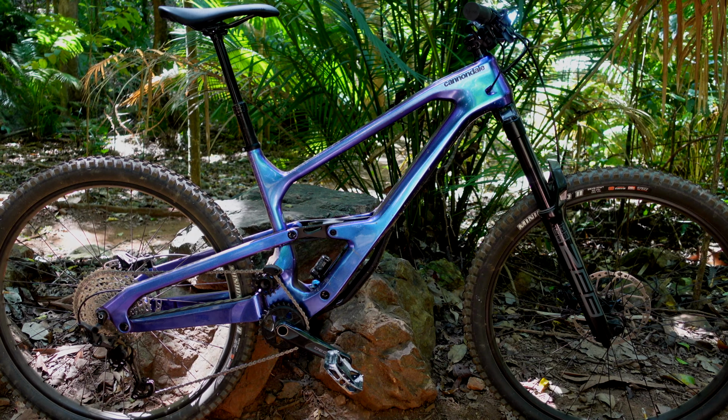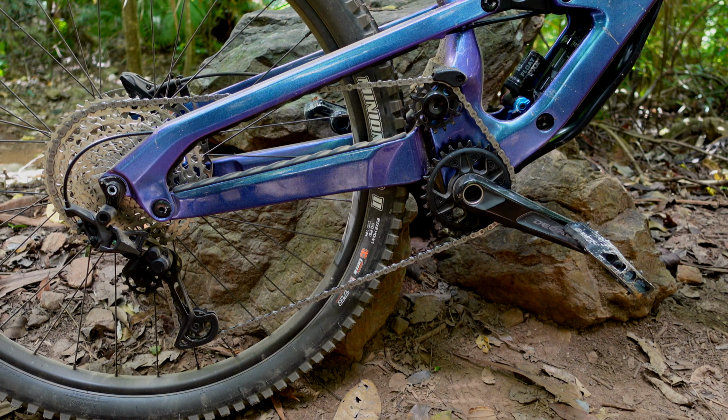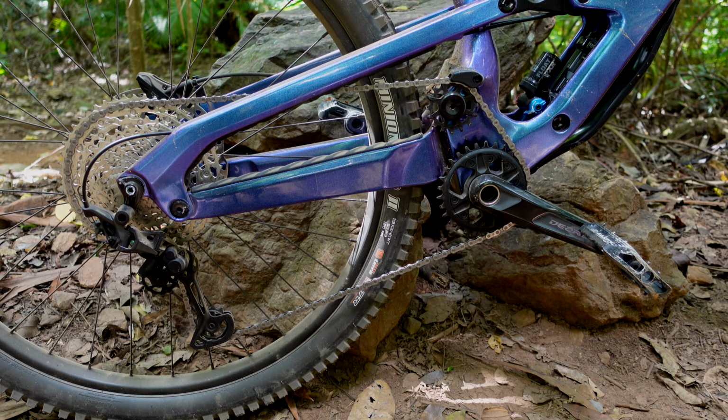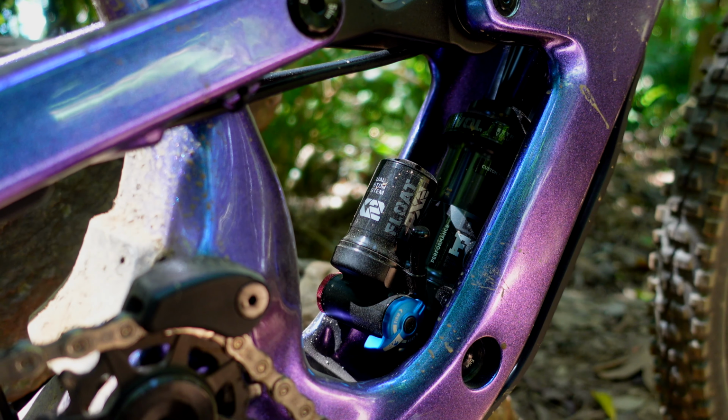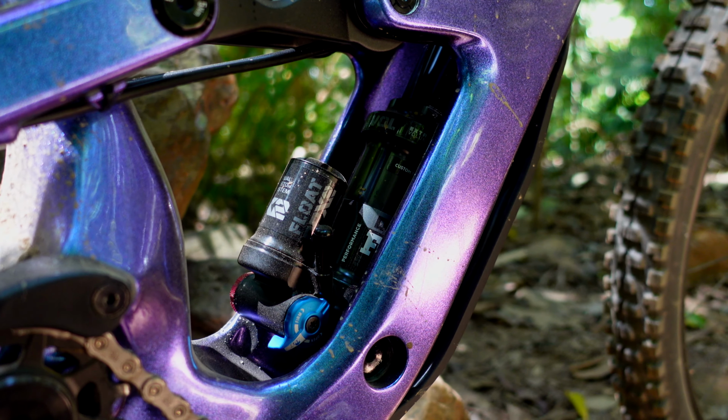Now, they have done away with the single pivot cantilever beam style and gone for a four-bar linkage or a Horst link, coupled with a idler pulley. They've also used a thing that they call the gravity cavity, allowing them to install the shock in the actual down tube. And I believe this is the lowest positioned rear shock on the market. Cannondale have produced a bike that gives you a rearward acting suspension path and what feels like more travel than any of us have done in the last two years. Cannondale have really hit the mark with this bike.